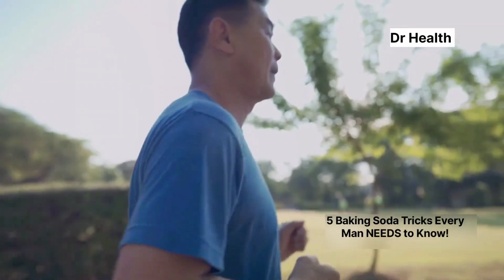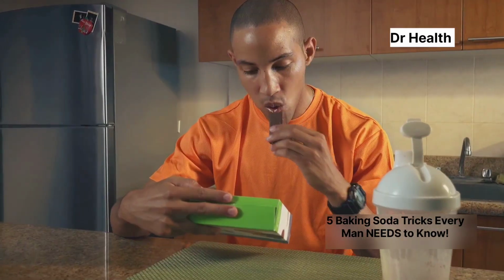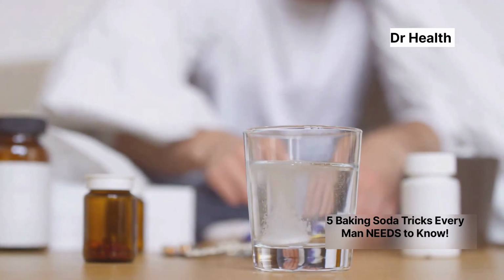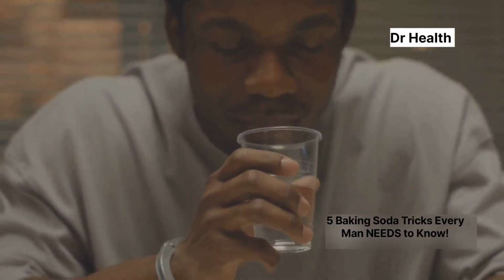Let's kick things off with a simple yet powerful technique to get your blood pumping. We're going to use baking soda to enhance your circulation and give you that extra boost, especially before a workout. 30 minutes before a main meal, like lunch or dinner, mix half a teaspoon of baking soda into a glass of warm water. Make sure it's completely dissolved and drink it down.